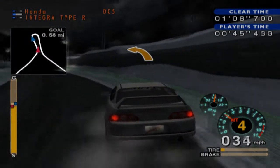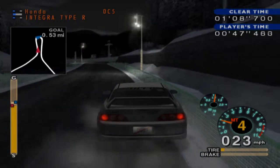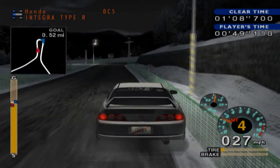Oh, my controller. Alright guys, so I think we're just going to end that episode here because my controller decided it wanted to disconnect and there was no way I was going to win that race. So I think we're just going to wrap it up here.